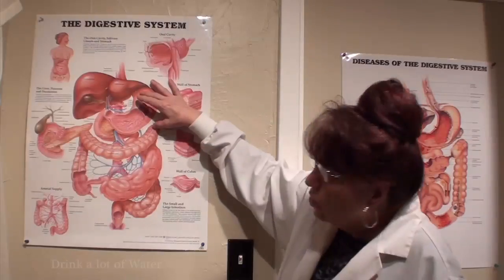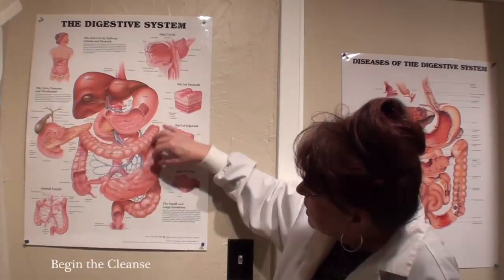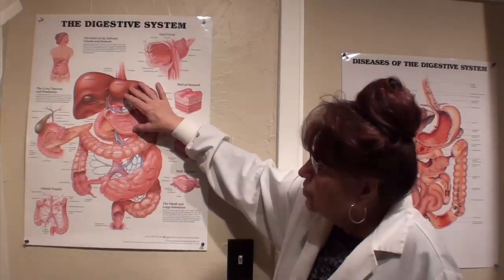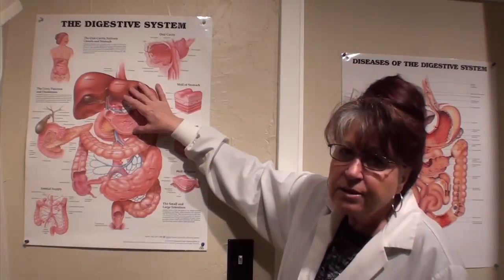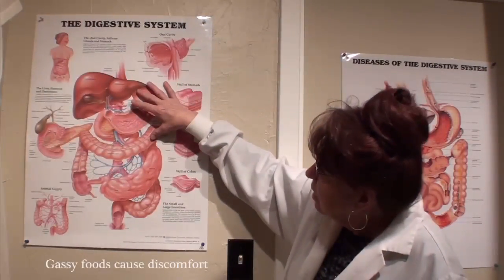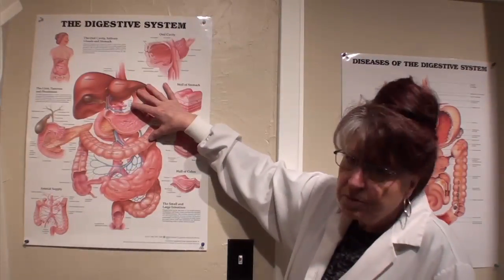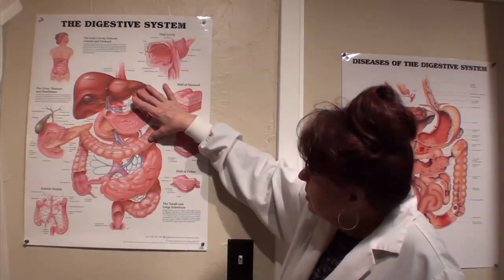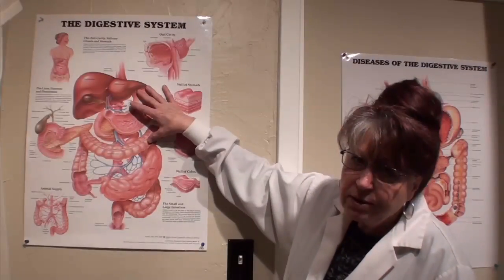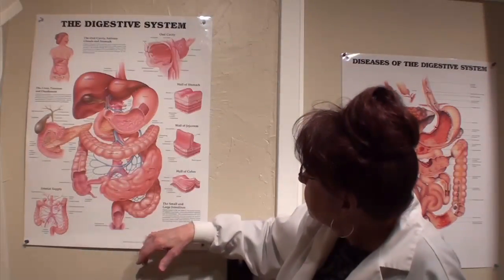So we ask you to drink a lot of water to begin the process of the cleanse before you come in to do the colonic hydrotherapy. Yogurts, perhaps fruit, and drinking a lot of water begin that digestive process. If people have foods that are gas causing, it causes a lot of discomfort on the table. If they're eating beans and burritos and sandwiches, or any type of food that causes gas, this is what we don't want. We want to be able to move as much of this out of the digestive tract as we can.